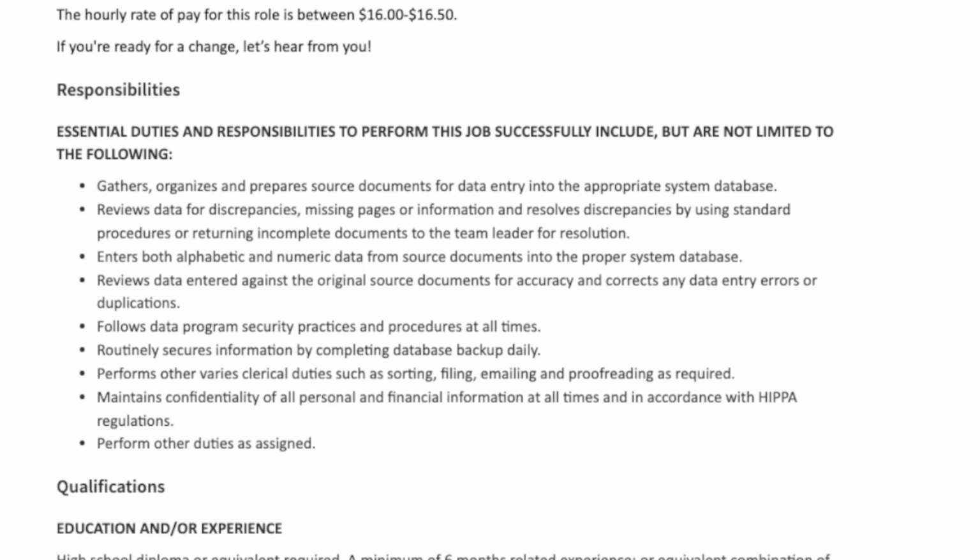You'll enter both alphabetic and numeric data from those source documents into the computer system. Of course, you're going to review those once you've entered it to make sure that it was entered correctly. And you'll perform any various clerical duties such as filing, emailing, and proofreading. So you do have to stay in accordance with HIPAA guidelines.